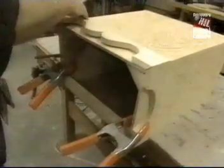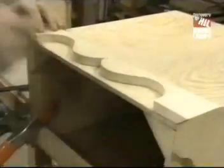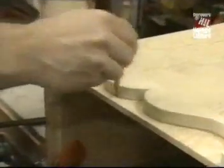Now I'll just dry fit the pieces together, holding them even at the bottom, and trace the outline on the base.